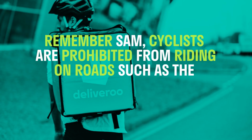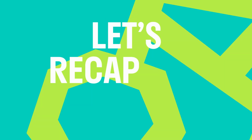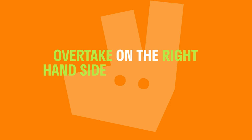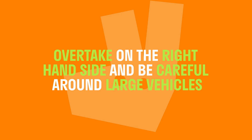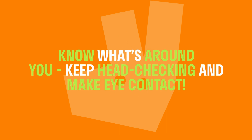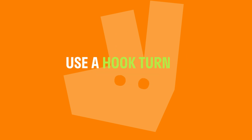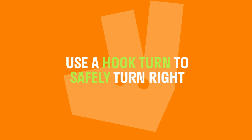Great to hear, Sam. Remember, Sam, cyclists are prohibited from riding on roads such as the M1 freeway, M3 freeway and the Balti Bridge. Let's recap one last time. Overtake on the right-hand side and be careful around large vehicles. Know what's around you, keep head checking and make eye contact. Obey the road rules and signs. Use a bicycle hook turn to safely turn right at any traffic intersection.